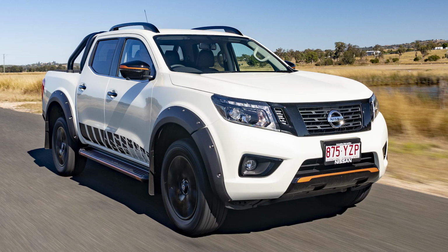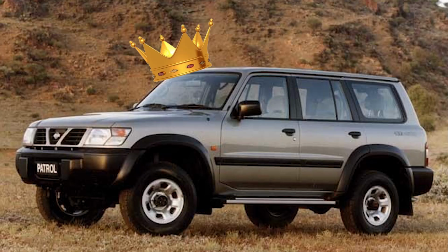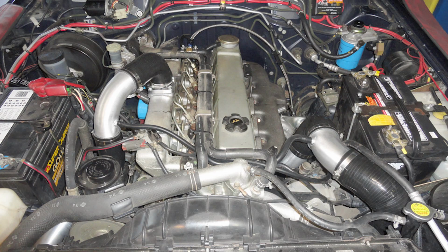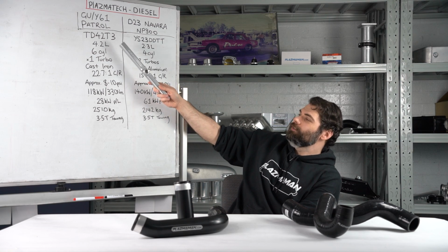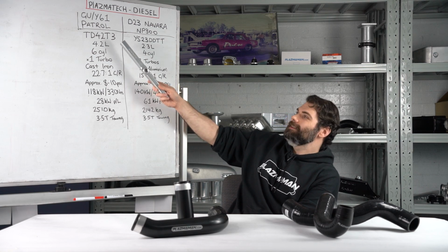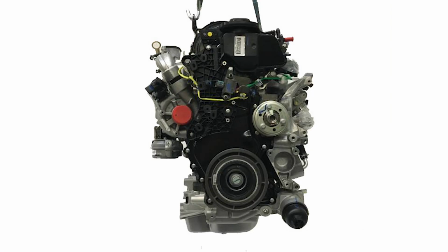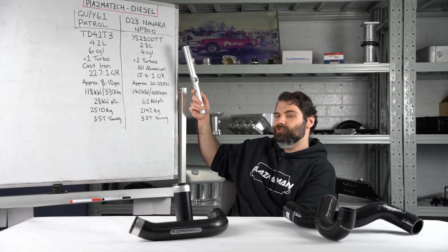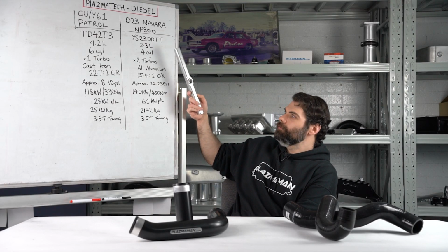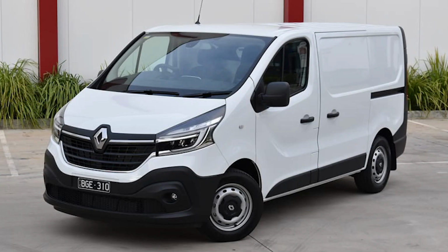And then we have the old king, the GU Patrol with the TD42 T3 engine. Most people will just know it as the TD42, but when it's a turbocharged version, it's a TD42T, and then in the GU Patrol, it's a T3, because that's the third version of that engine. Now, in the D23 Navara, it's running the YS23DD-TT engine. This is an engine that Nissan has developed together with Renault, and it's used in a bunch of different vehicles, not just the Navara. You can even find it in Renault vans.